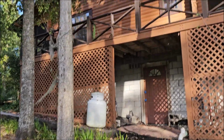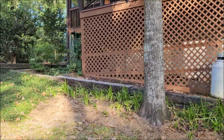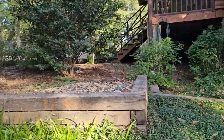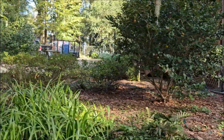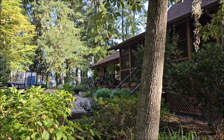And this side of the house, same thing, just a lot of spider webs. And then over on the front as well. So I'll get it all cleaned up and we'll see how it looks.